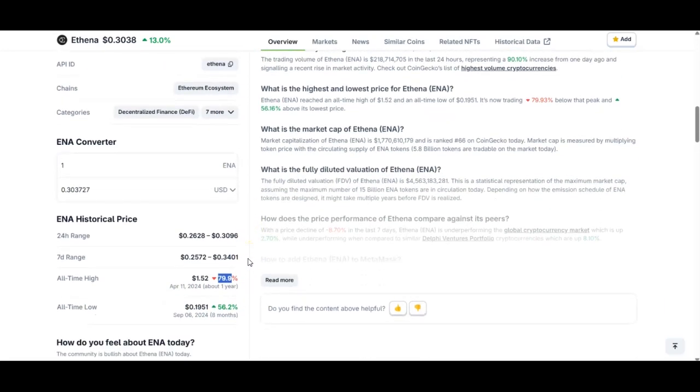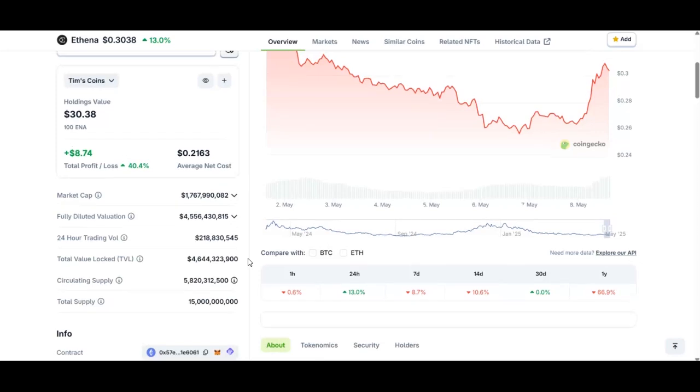But yeah, so everything with tokenomics here looks okay. I just wish it had a max supply. Unfortunately, it doesn't, though.